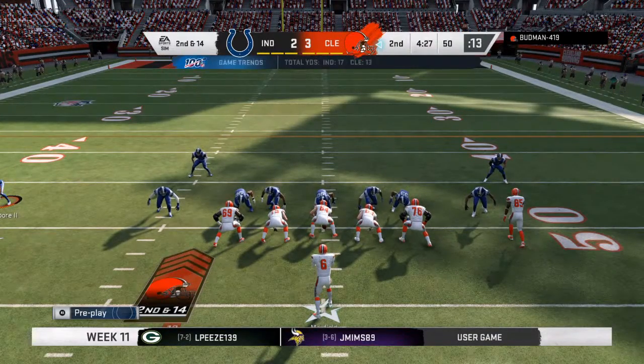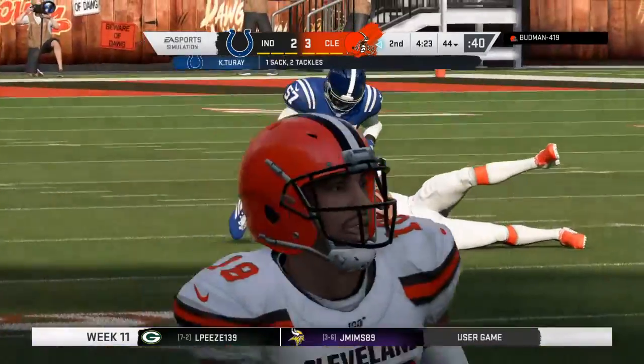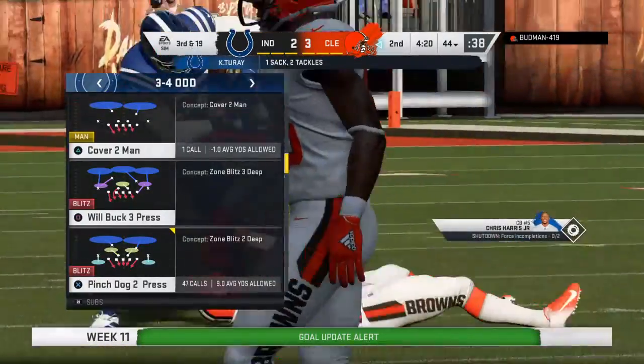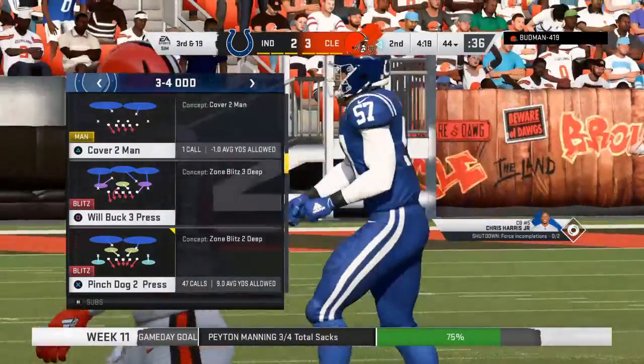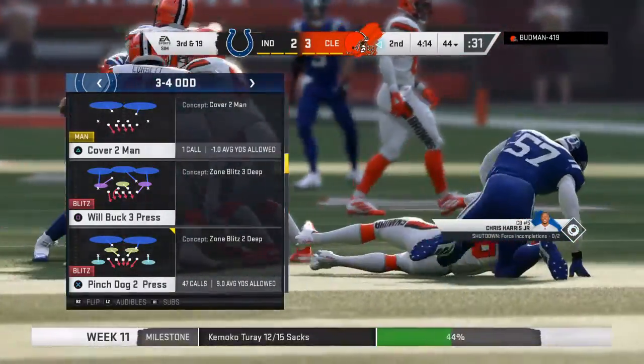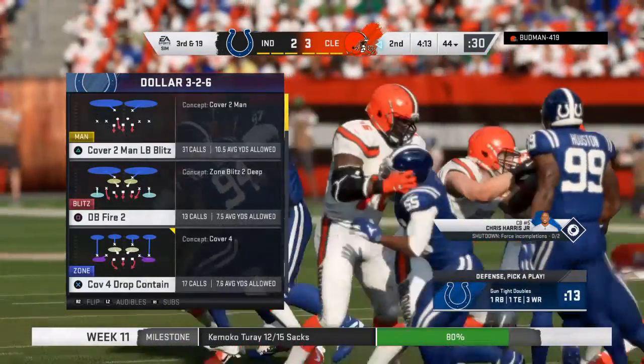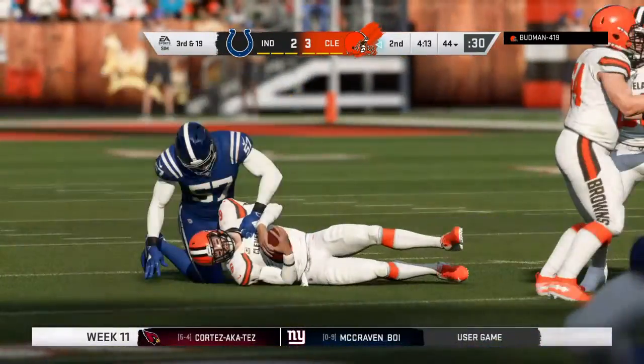From the midfield stripe, they'll look to throw. Under pressure here, and down he goes. Sacked back at about the 43-yard line. He is proving his worth defensively. Getting the sack here, that comes after being named the AFC Defensive Player of the Week for his performance in last week's game. He's stacking games together, isn't he?